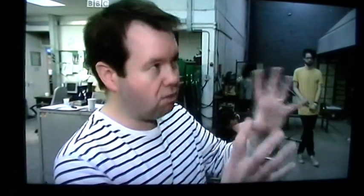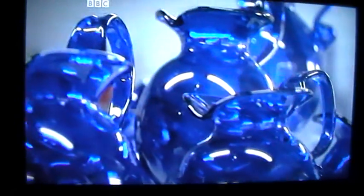The Bristol Blue is so distinctive, isn't it? You hold it up to the light and you've got that pure blue with that tinge of violet running through it.